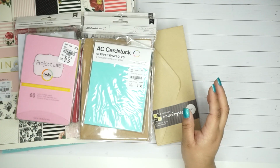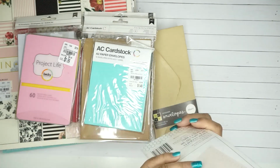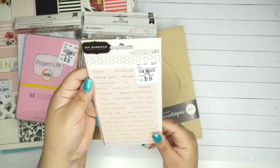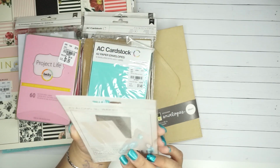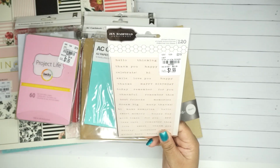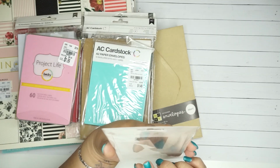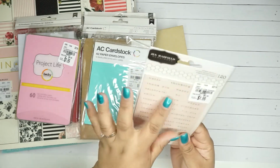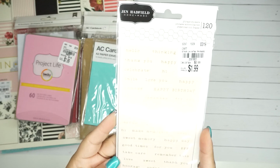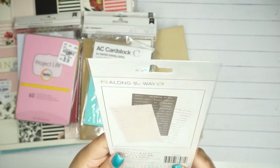Another thing that I found were these Jane Hatfield phrase stickers, and oh my goodness, I wish I could have found more. This was just a random find. There's a total of 120 for $1.99 compared to $3.99. It's the same words, but they're in white, black, and then this little peach color. So these were pretty cool. I'm sorry, the glare, it's not really going to show that much. There we go. So that's what I got, and here's the back.